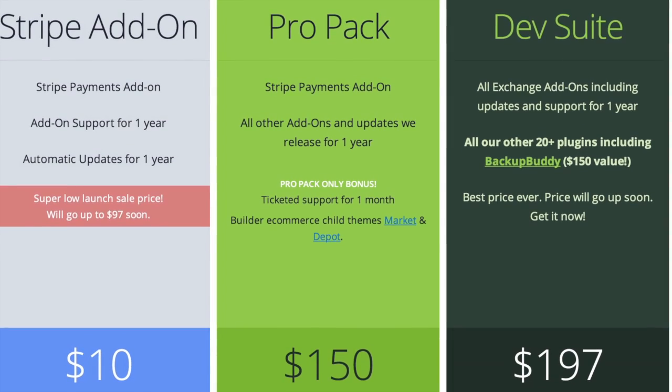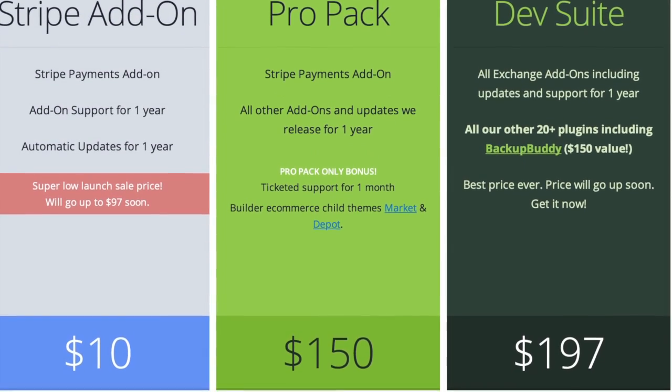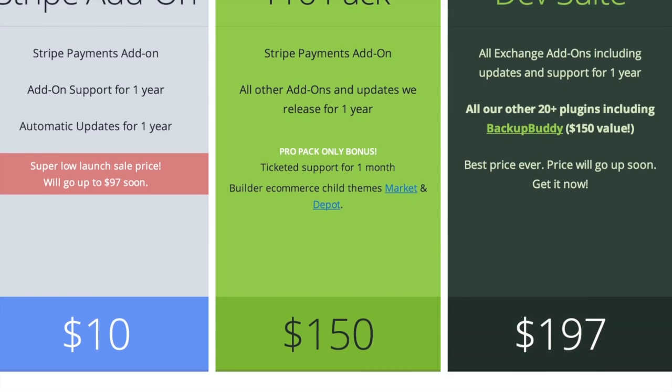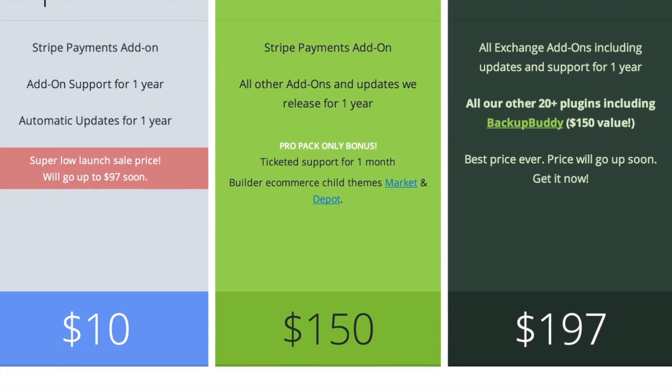From there, you've got a Pro pack at $150, and then a Dev Suite at $197, which gets you all the add-ons and support for a year, and up to all the other plugins that they have. What the Dev Suite does is sort of what WooThemes does, or even more specifically what MemberPress does through WPMU Dev, where they take everything they have and throw it at you, with all their plugins from elsewhere, like Backup Buddy. So that's the pricing model and the installation base so far.